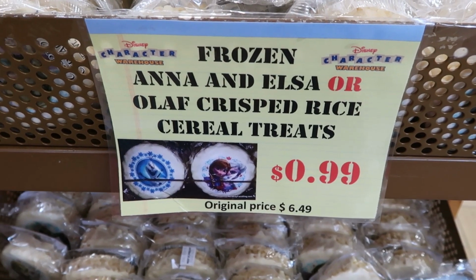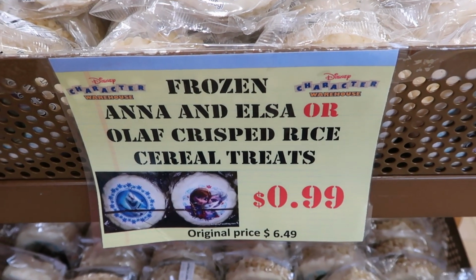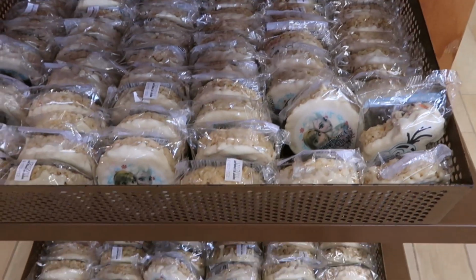Oh, look at this. You got some Frozen Anna or Elsa. Olaf Rice Krispie treats, originally $6.49. Now these are only 99 cents. How good of a deal is that right there? They have a whole slew of them, a whole end cap.